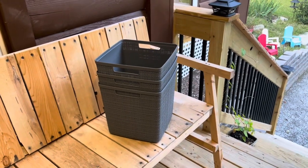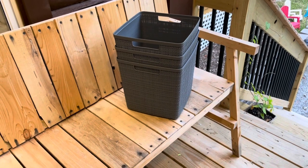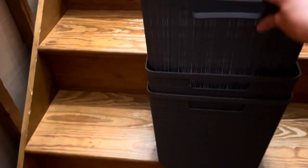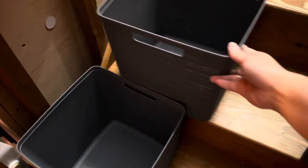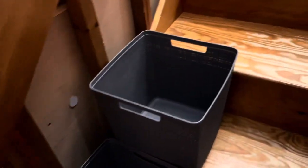I'm excited to go and try these by the stairs. I'm really hoping they're going to be a good fit in that space. So let's cross our fingers. Basket one's a good fit. Oh, I love that.